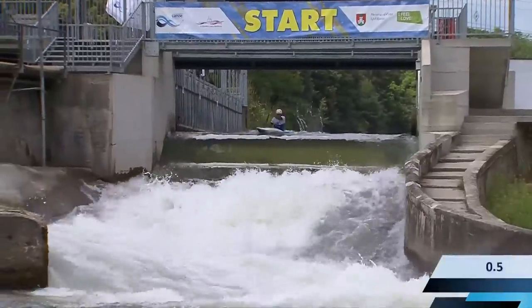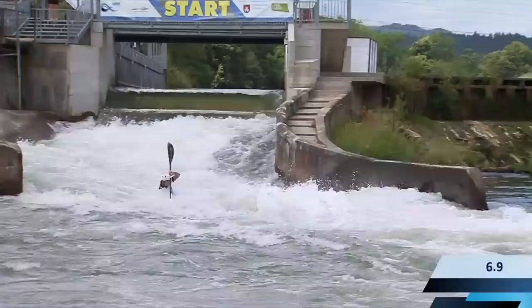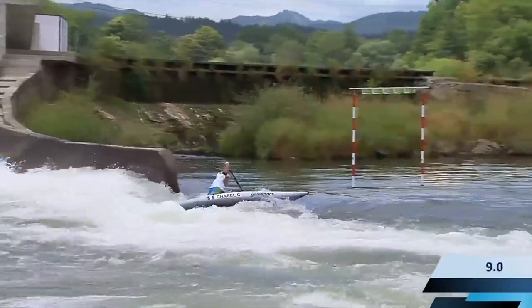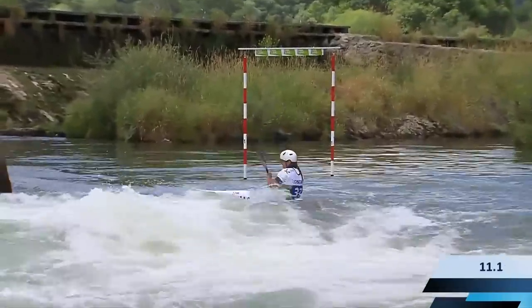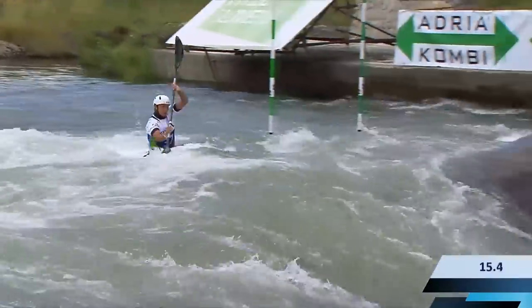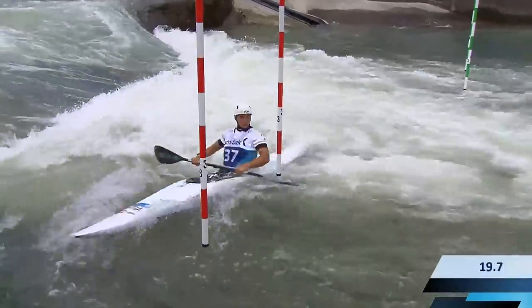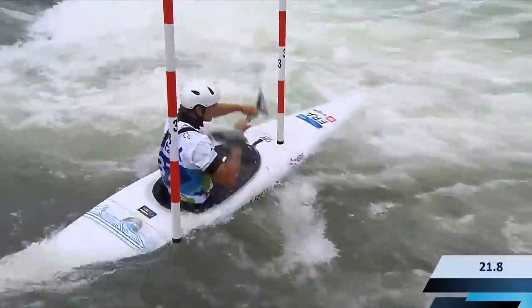And it is Colleen Charel of France, the under 23 world champion from last season. And she was very fast in the semi-final and had a penalty. Can she do a clean run here in the final? Yeah, the only paddler to make it through with +4. So she had the second fastest time. She's world champion under 23 on this course. I think she knows it pretty well.